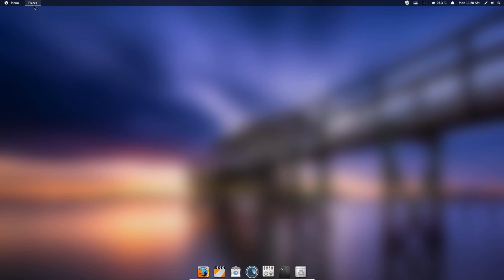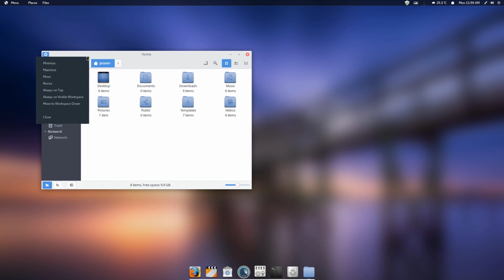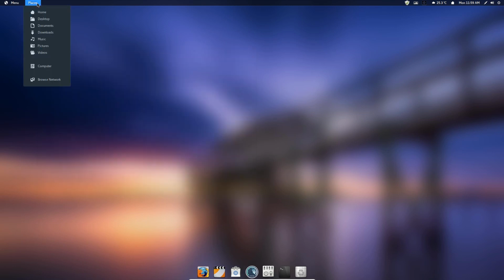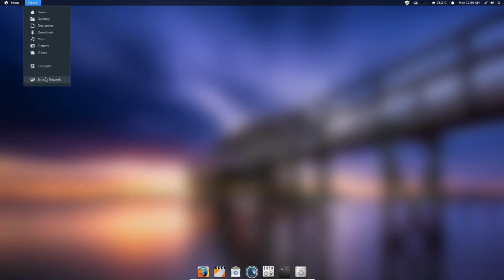Okay, so let's go a little further up. Lots to see here, but it's all very well organized. Places, we can go straight to the home. That should open up our file manager, which is really good. No problems here at all. Just poking around here. Okay, we can go to downloads directly, computer, and we see the computer, everything's listed. We can even browse the network from here.